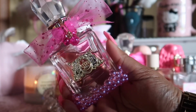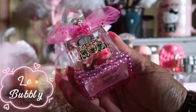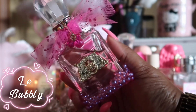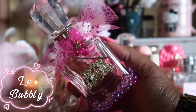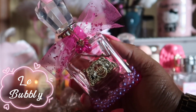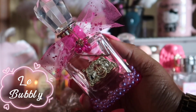This next perfume, I absolutely love the packaging so much. You can see it has the little bubbles at the bottom. It has a polka dot bow on it, and this one is Juicy Couture Le Bubbly. So this is one that I was sad that I had slept on at first, but I actually ordered this off Fragrance Net because I just could not stand to live without it. Once I smelled it in Ulta, I dragged my feet and then it was gone.